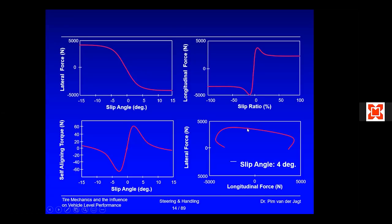That's also one of the reasons to have ABS. If you go into full lock, not only do you lose braking performance because you have a lower longitudinal force point than before, but you also then lose all directional stability. So basically you cannot steer and control the vehicle anymore. That's why an ABS is normally working to keep the tire in this region, so you have full lateral force capability of the tire during braking and traction.